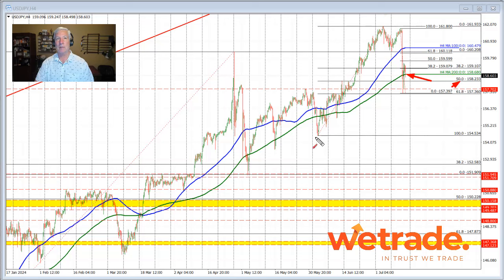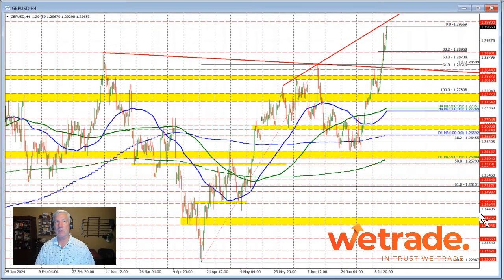Watch the 50% of this move to the upside as a target on the downside at 158.23. Get below that level, and we could head on back down toward that 61.8% retracement and swing levels down at this level at 157.36. Finally, let's take a look at the sterling versus US dollar.